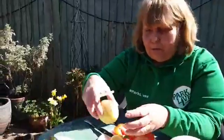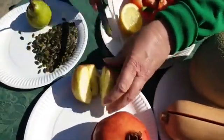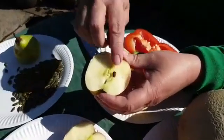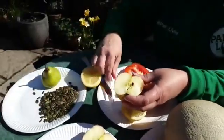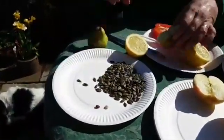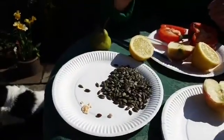How about an apple? Have you ever looked inside an apple? Again, sometimes what we do is we cut things open. Oh gosh, this is a juicy one. And we throw away the bit in the middle because we don't want to eat it. But if we have a look, in there are seeds. So we've got pumpkin seeds, we've got seeds from the lemon, we've got seeds from the apple, we've got some seeds from the pepper. Okay, so all these are really good that we could have a go at growing.